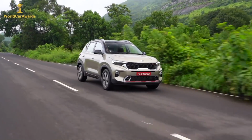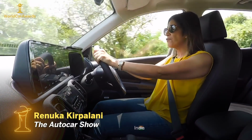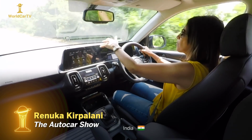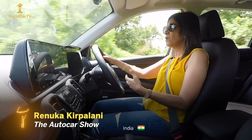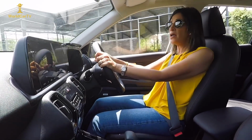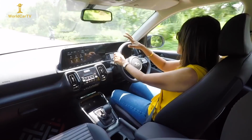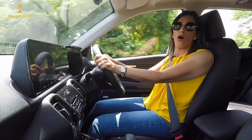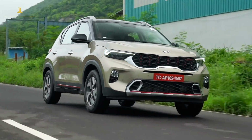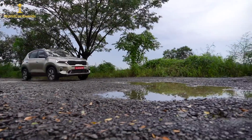Well, I kicked off my drive with a 1 litre turbo DCT. Now, first things first, when you start off in the Sonet, one has to remember that this screen does stick out on top of the dash. So for someone like me, who's probably about 5'3", 5'4", you have to get your seat height up quite high. But there's a large range of adjustments, so it works pretty well, and I still have a good commanding view of the road. The Sonet also feels solidly built and all its parts work away silently, whether we talk of the engine or the suspension.